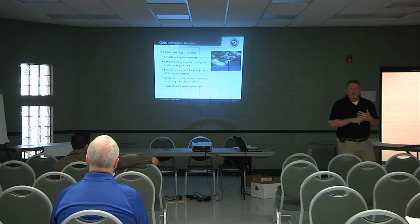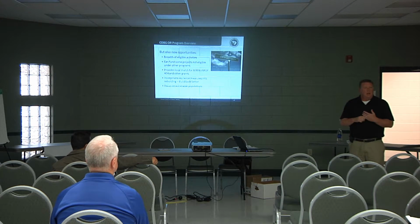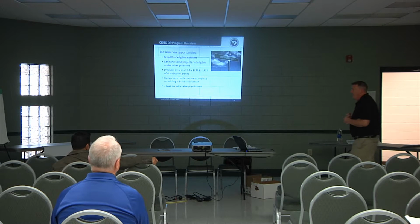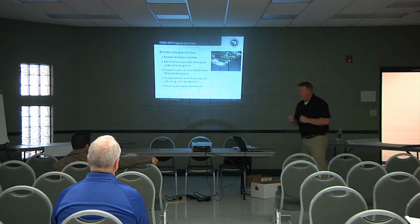The county's had some opportunities to take a look at drainage areas and culverts as part of their efforts to identify where some resilience projects could be funded, and that's been part of and will be factored into the development of the action plan.